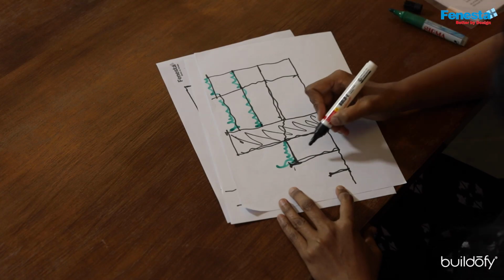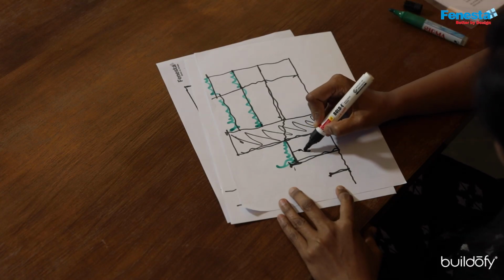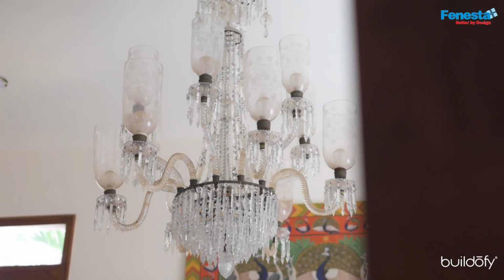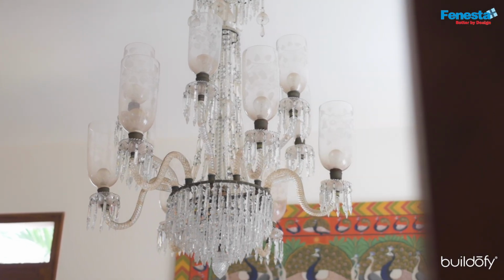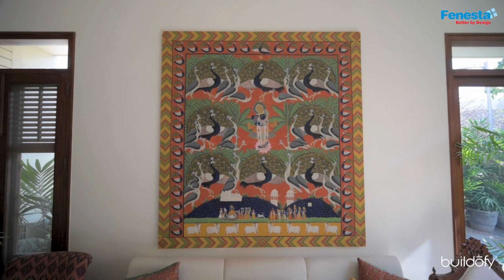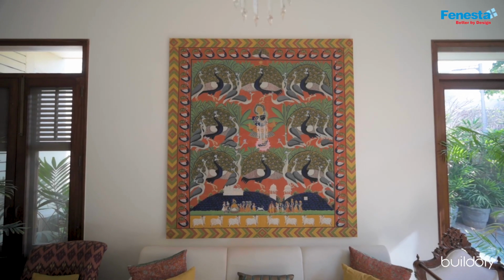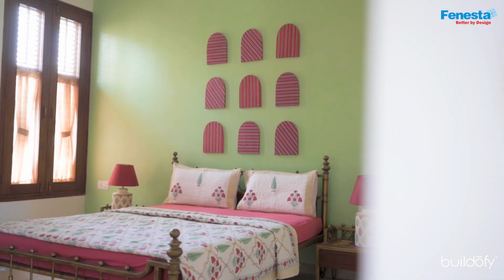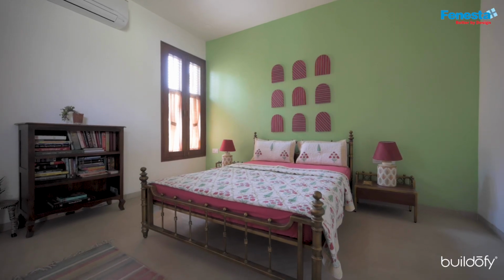This particular height in this living room was mainly because of the chandelier that they had owned previously, which was ancestral, and then also the Pichwai artwork. Then the ground floor also houses another bedroom for the elderly at home.